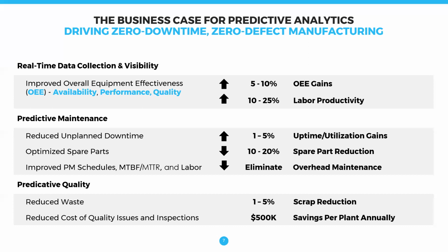Therefore, not only impacting OEE, but impacting your mean time between failure, your mean time to repair, and labor and scheduling of your maintenance resources. What we will not discuss today, but will be a subject of a future webinar, is predictive quality, which is correlating machine and process data with quality of the products and the batches and lots that are being produced, and being prescriptive in detecting and predicting scrap that might be produced on the machine due to process parameter deviation and maintenance issues on the machine.